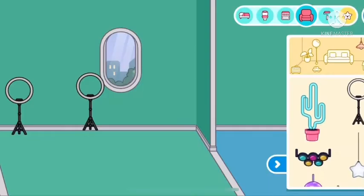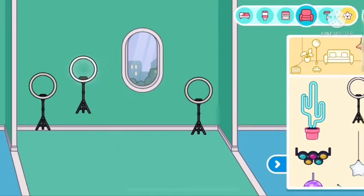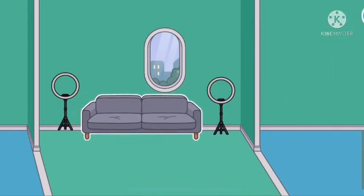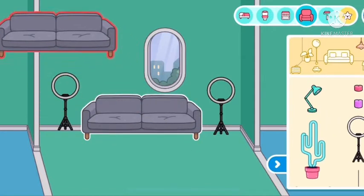And yeah, so we're just currently making his green screen room because he's like a movie recorder and stuff. Yeah, it's very cool. We only need two ring lights. And I think he needs a chair so he can talk to his fans, you know. But we won't be showing you all the rooms just yet, so you have to stick around to the end.